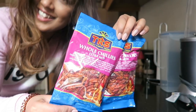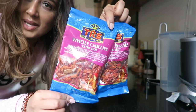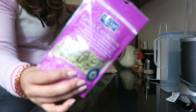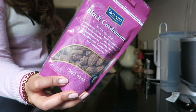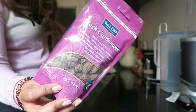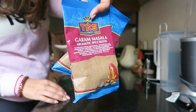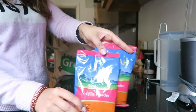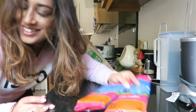If you touch these with your fingers, you cannot put your fingers anywhere near your eyes, but they are amazing. Green cardamom, or lychee as we call it, and then the black cardamom as well, which really gives a lovely smoky flavor. A couple of packets of garam masala. We do tend to make it at home, but you know, just in case you can't be bothered. A couple of packets of chili powder, because you can never have enough chili.